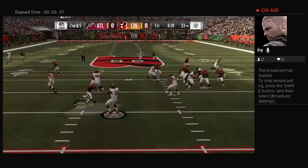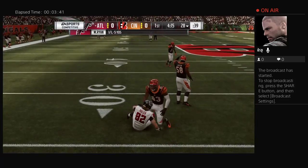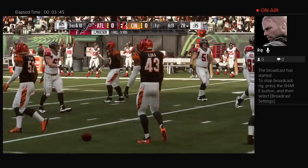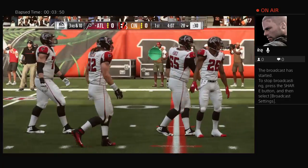A fake to Freeman. Now it's Ryan. Quick hitter here. It's complete. And he'll lose yardage here. Going down back at the 28. Call that a loss of 5 yards on the play. And that's going to make it 3rd down and 10.